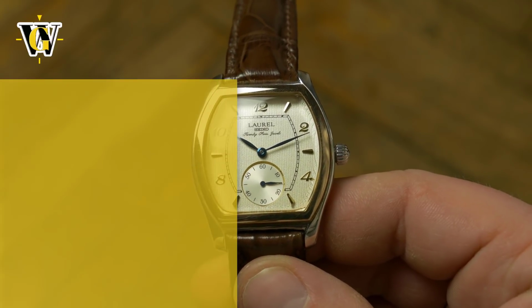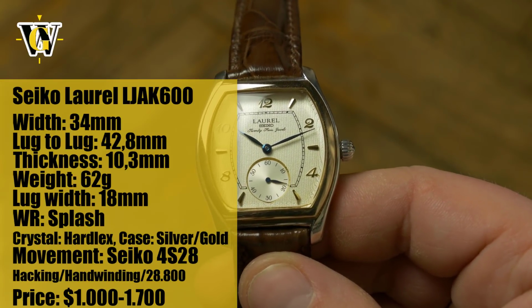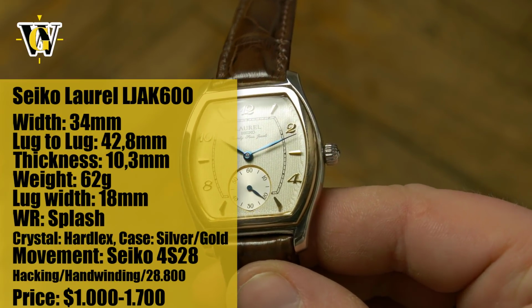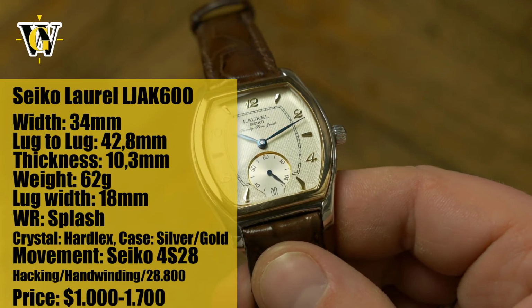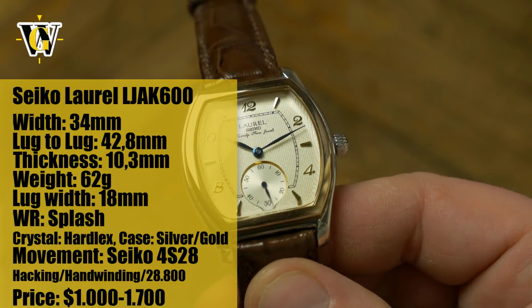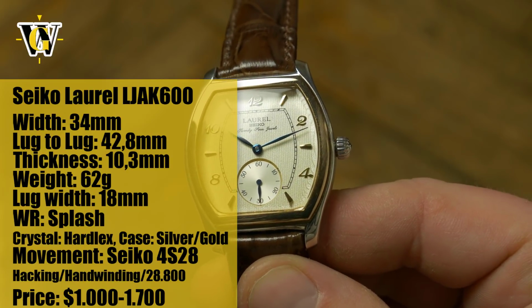Today we get to review probably one of the highest end precious metal Seikos you never heard of. This watch was produced for a short period of time between 1996 and 1998, and I find it to be one of the most stunning Seikos ever made.